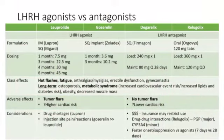Looking at these drugs, I have a nice comparison table here. Our agonists are on the left-hand side, so both leuprolide and goserelin. On the right-hand side, we have our newer agents, which are those antagonists, so degarelix and relugolix, which is the most recent one that's come onto the market. You can see some differences in our dosing. For our agonists, there are some longer acting formulations, which can make it nice for patient adherence, and they have fewer visits that they have to be in for. So you can use up to a 6-month formulation, specifically with something like Lupron or Eligard. On the antagonist side, we do have one oral formulation available, and that's relugolix. Patients will have to do a one-time loading dose of 3 tablets, followed by 1 tablet daily.